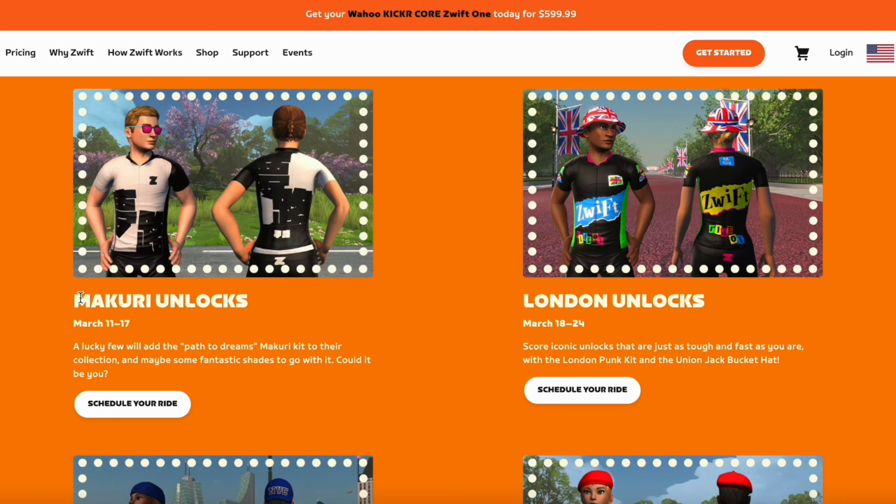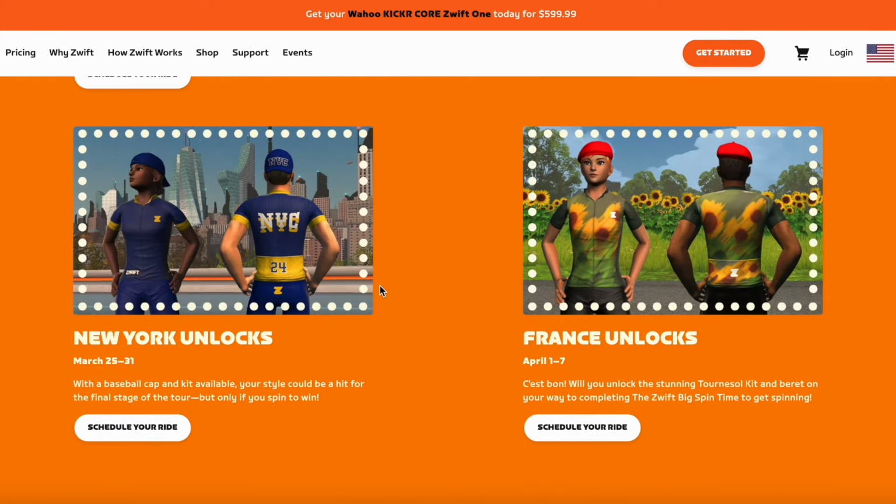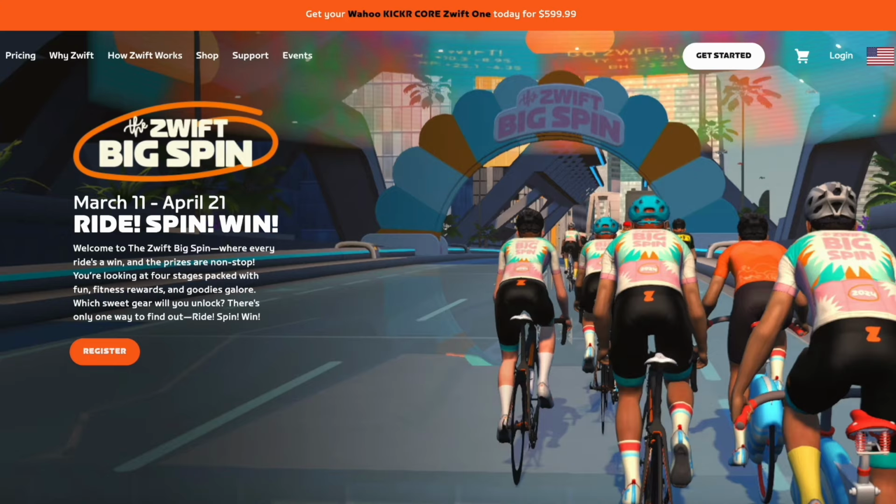So Mercury Islands is going to be this interesting black and white looking kit. Next one is going to be London, which is going to be sort of this also retro looking kit. Next one is going to be a New York City one, and lastly it's going to be the France, sort of styled with the flowers. So overall, some really solid unlocks in this series.